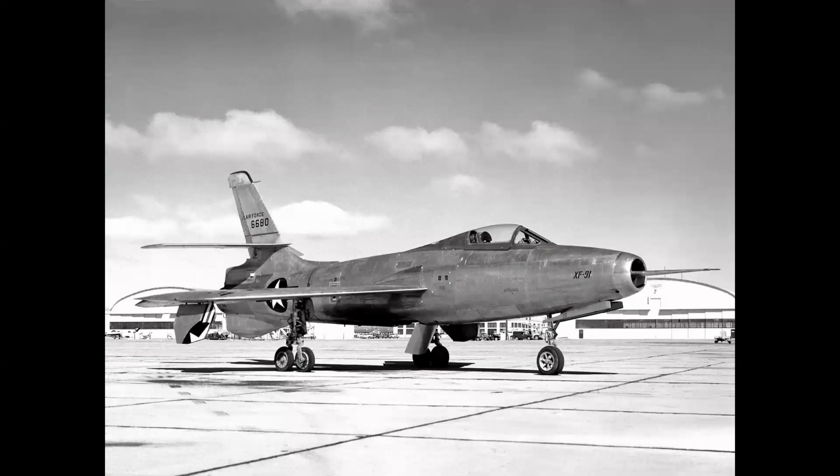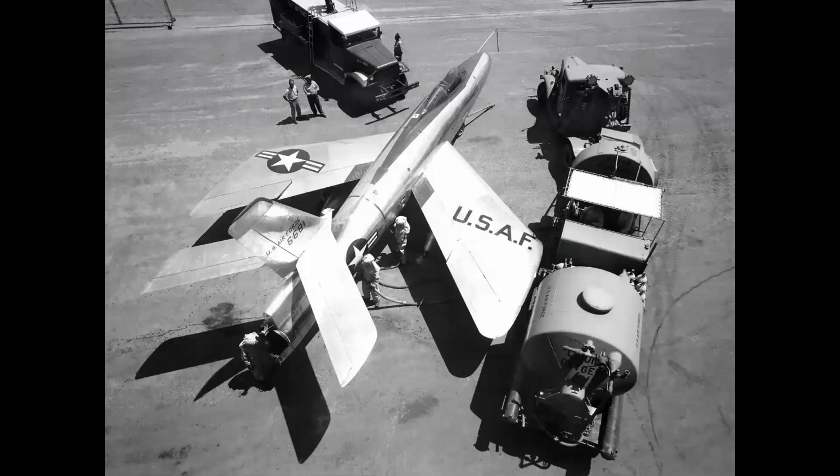The XF-91, an interesting airplane. In this view, it looks pretty much like an F-84 Thunderjet on steroids, but check it out from above. It's an inverse tapered wing. The idea would be that it would delay the stall at the wingtip.